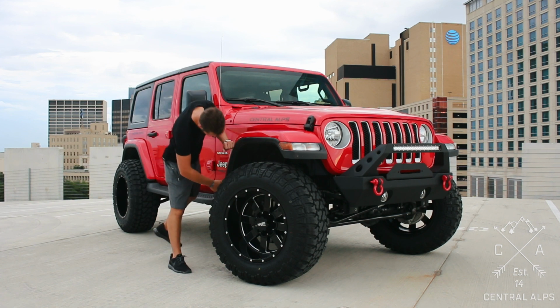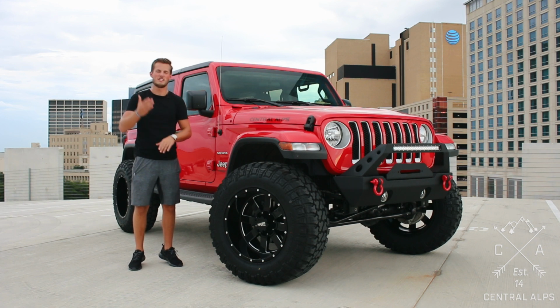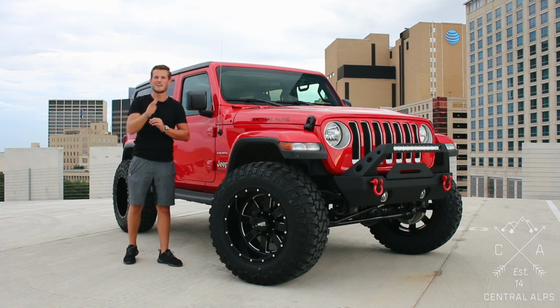Again, there's no trimming on the rear, no trimming on the front. So yes, you can fit a 37 with a 3.5-inch lift with some 20x12 wheels on your JL.